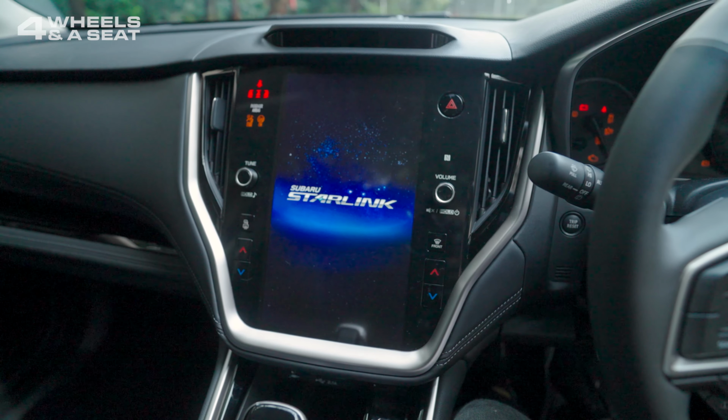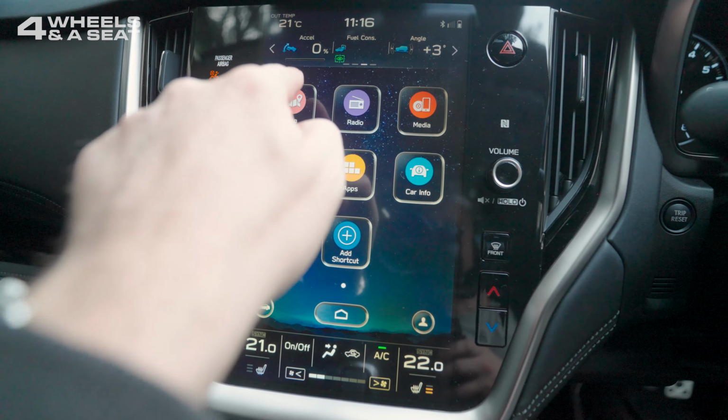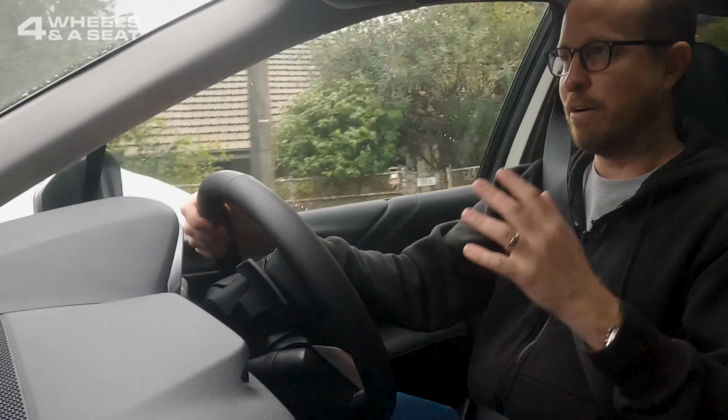The first thing you notice when you get in the Outback is the giant centre console screen. It's 11.6 inches and it looks like Subaru have been inspired by Tesla a little bit because they've actually mounted this screen vertically, and it controls just about every single function in the car, and there's a lot of personalization involved. In fact, when you first get in the car and turn it on, it asks you if you want to set up your own individual profile, and every time you get in the car it actually scans your face. There's a little laser light here on the dash that does it, and all of your own presets are then applied to the car. At least that's the theory.